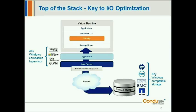So Robin just asked, will this work on VMware? And I think you just answered that. Yes. We're agnostic to the hypervisor. They can be running Hyper-V. They could be running Xen. They could be running KVM. Yep. Any of them, Brian.